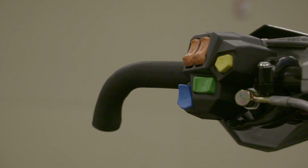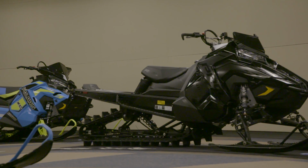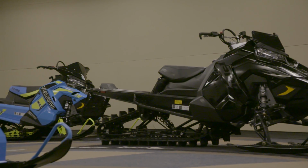We're super excited for people to get on the snow, get on a vehicle and go for a ride and enjoy the power, the durability, the acceleration, flickability, and the overall performance of this engine.